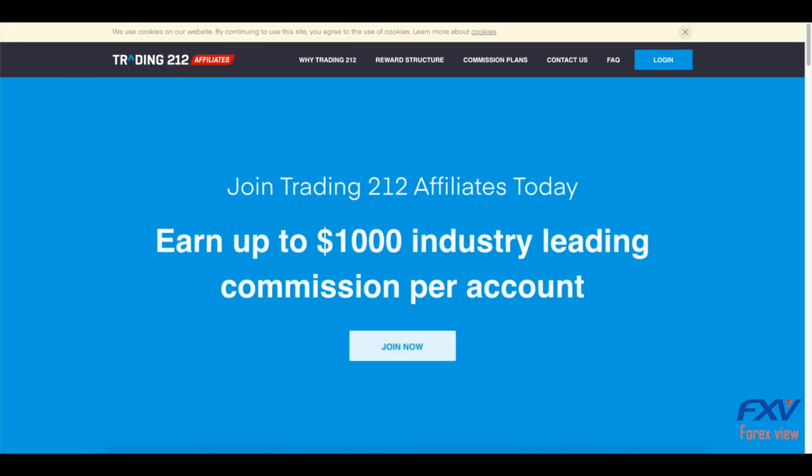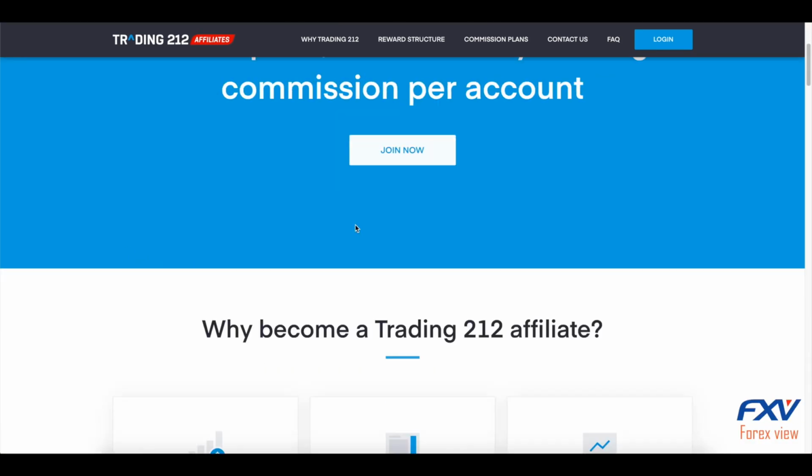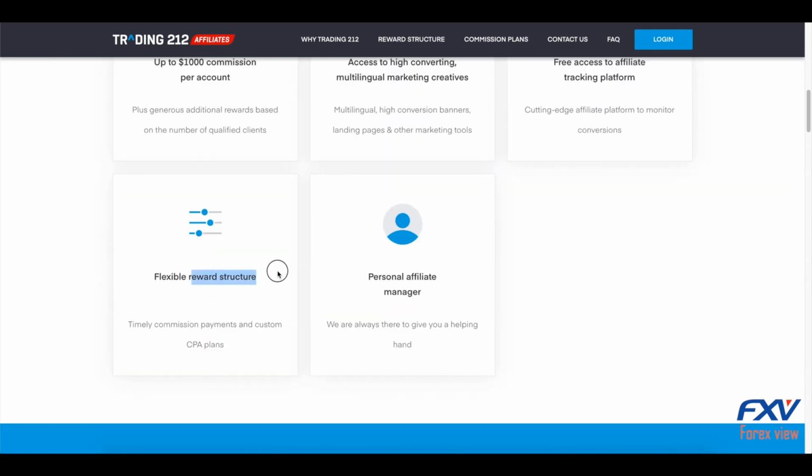So Trading 212 is fully compliant with the latest European Union regulations. They are regulated by the FCA in the UK, the FCC and in Bulgaria, making it one of the most heavily regulated online brokerage services on the market. That means all trades are fully licensed and users can feel safe and secure conducting business on Trading 212.